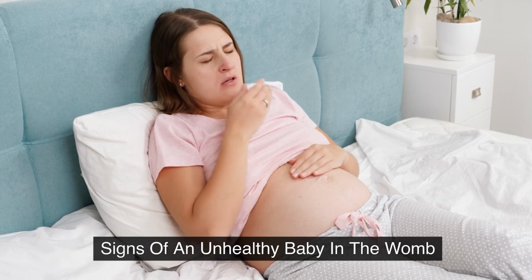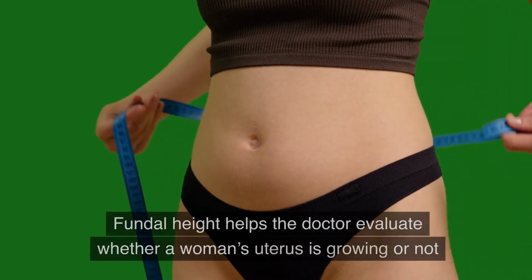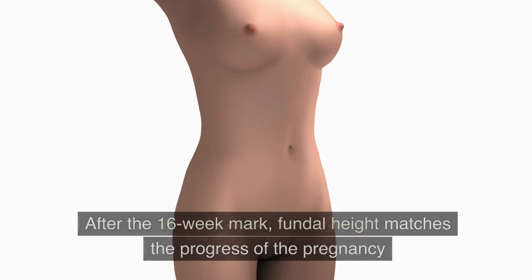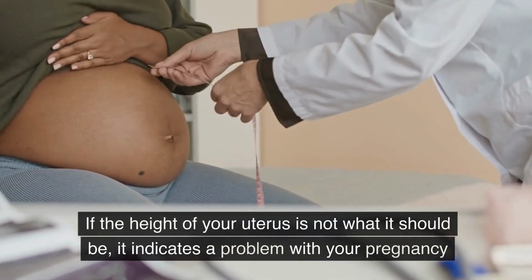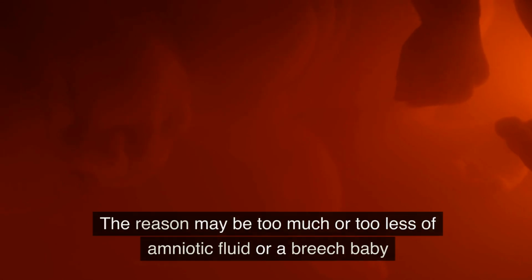Signs of an unhealthy baby in the womb. Number 1. Abnormal fundal height. Fundal height helps the doctor evaluate whether a woman's uterus is growing or not. After the 16-week mark, fundal height matches the progress of the pregnancy. If the height of your uterus is not what it should be, it indicates a problem with your pregnancy. The reason may be too much or too little amniotic fluid or a breech baby.